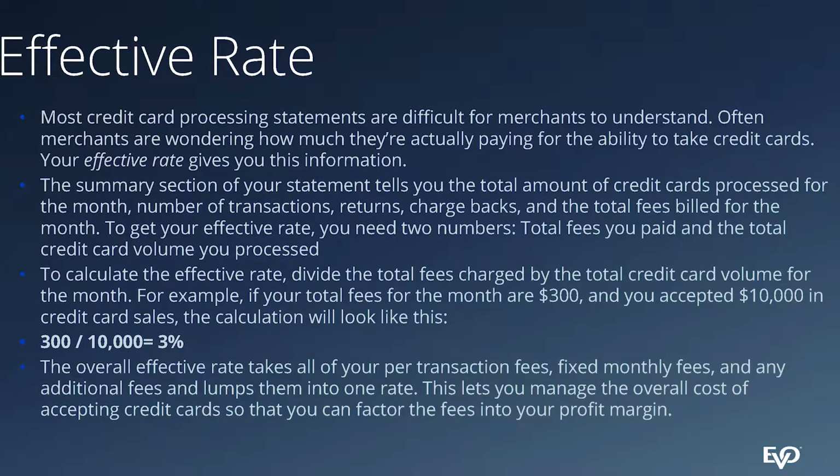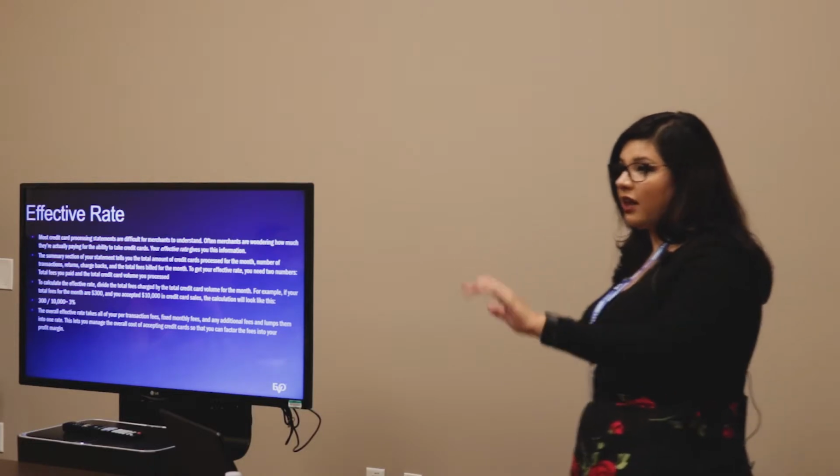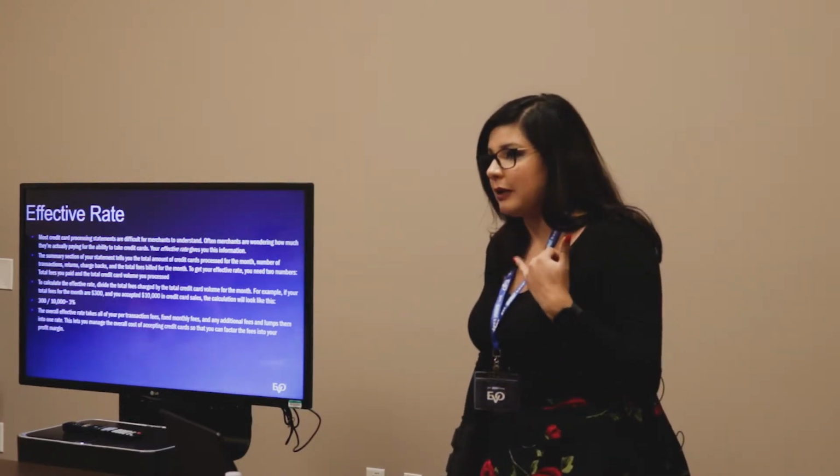The overall effective rate takes all of your per transaction fees, fixed monthly fees, any additional fees, and lumps them into one rate. This lets you manage your overall cost of accepting cards so that you can factor the fees into your profit margin.